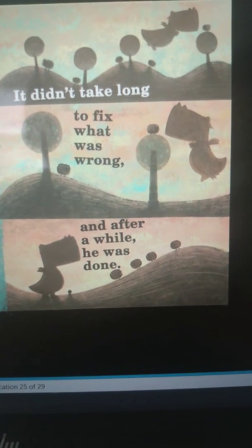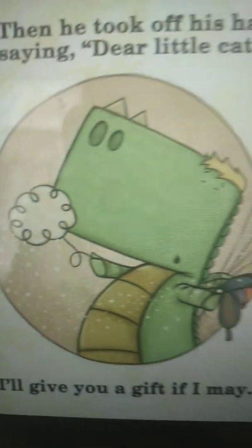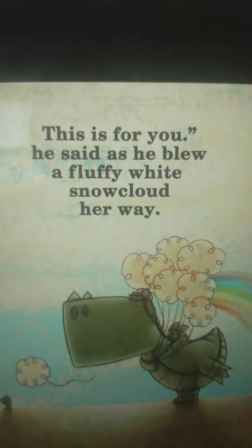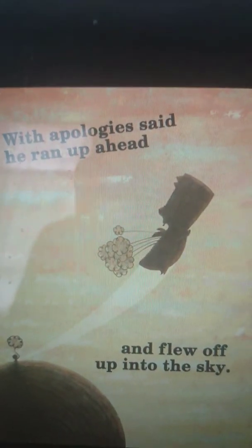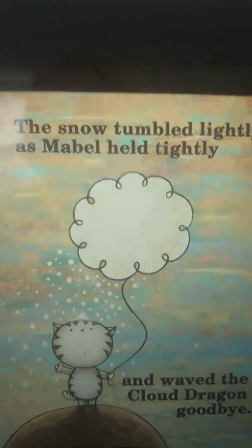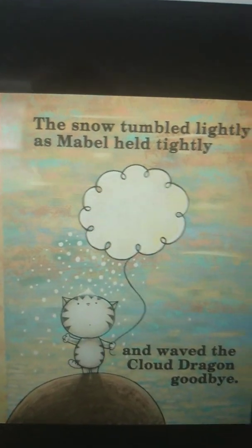It didn't take long to fix what was wrong, and after a while he was done. Then he took off his hat, saying, "Dear little cat, I'll give you a gift if I may. This is for you," he said as he blew a fluffy white snow cloud her way. With apologies, he ran up ahead and flew up into the sky. The snow tumbled lightly as Mabel held tightly, so is it a cloud on a string, and waved the cloud dragon goodbye.